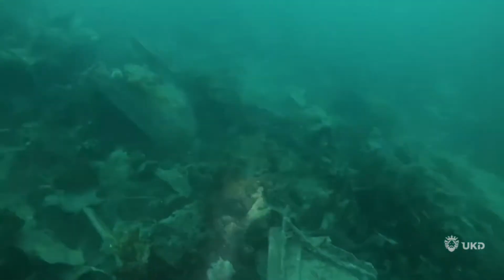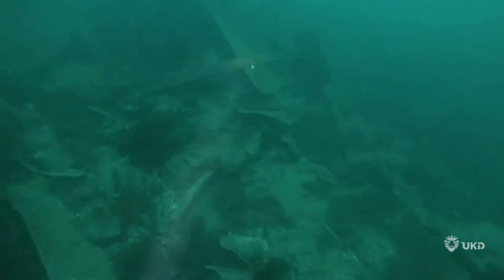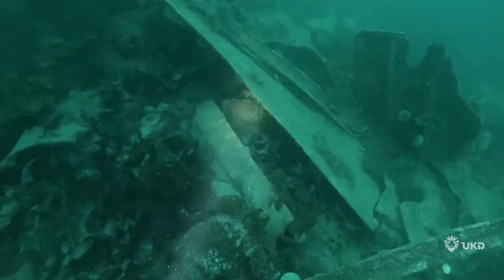So we're just moving forward now, and what we're doing, we're looking for the rope that connects the F2 and the barge so divers don't get lost. So just moving towards the bow now, down the other side of the ship, looking for said rope.